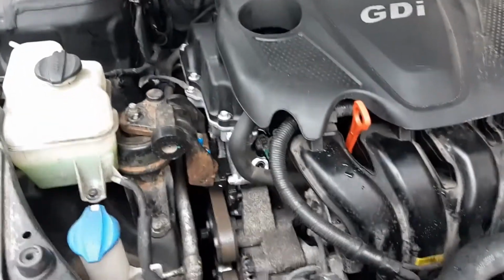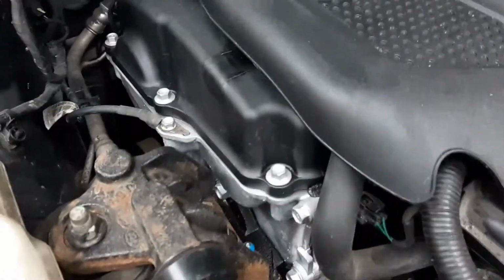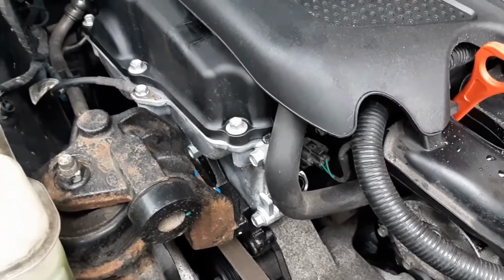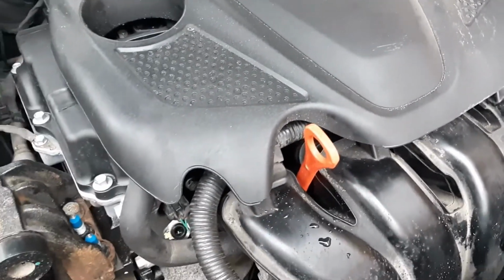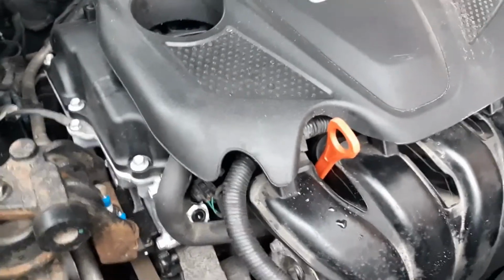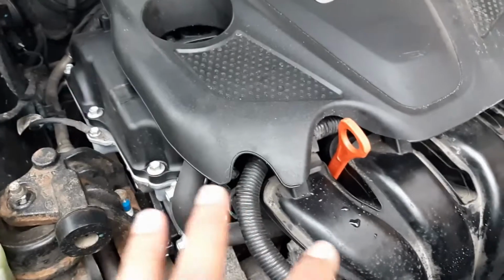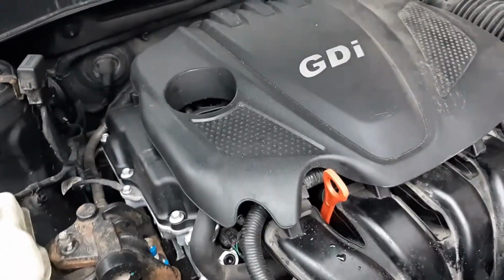Alright guys, so you can see this is the new engine. As you can see, these are all the new bolts and everything. So that's the new engine I got, and they even changed the dipstick. I'm not a mechanic, so I'm not sure how it comes, but I think the engine and the dipstick come together. Yeah, so this is what I got.